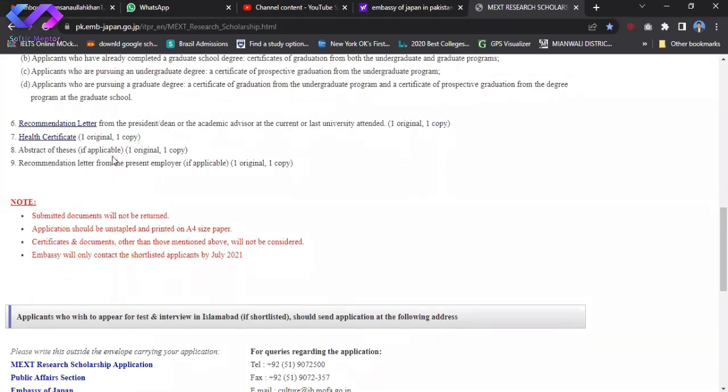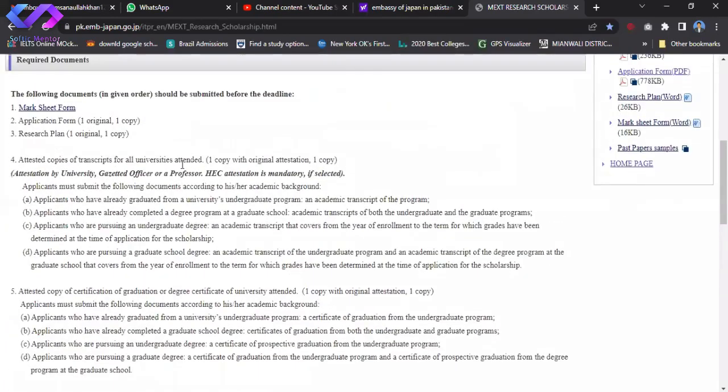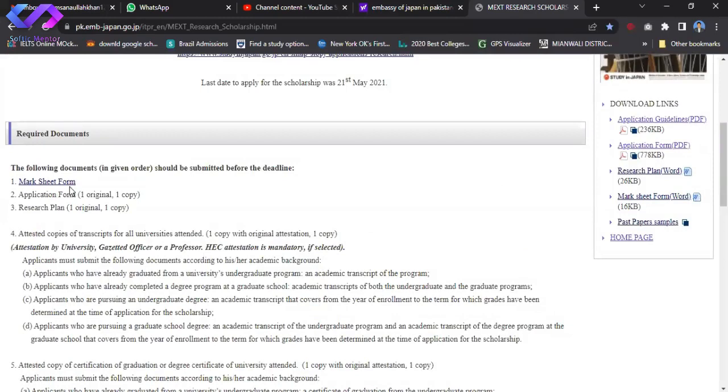Recommendation letter from the present employer, if applicable. If you are doing a job right now, it's better to submit that as well if you have mentioned it in your document. So these are the documents required for the MEXT Embassy Track Scholarship.